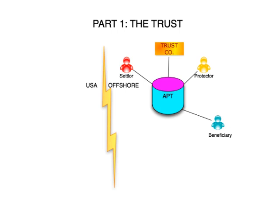To do that, you don't need any other parts of this perfect trust. You just need part one. And here are the components of the asset protection trust. You have the trust company here. This trust company can be in any part of the world. I don't care. For this first video, I'm assuming Belize.